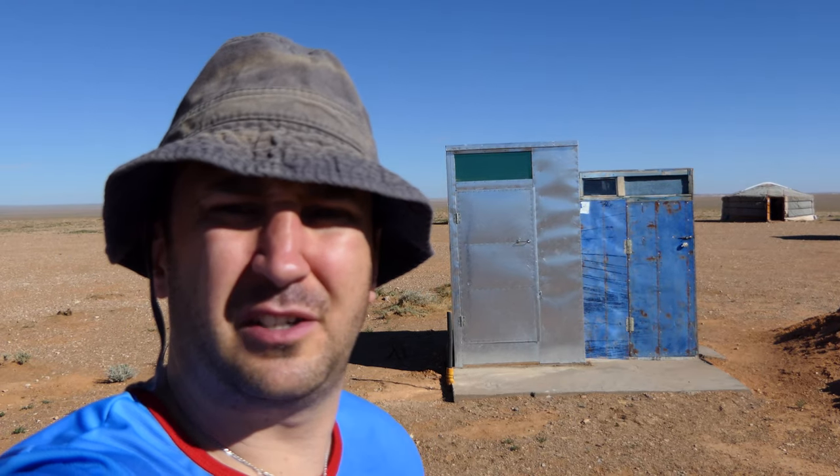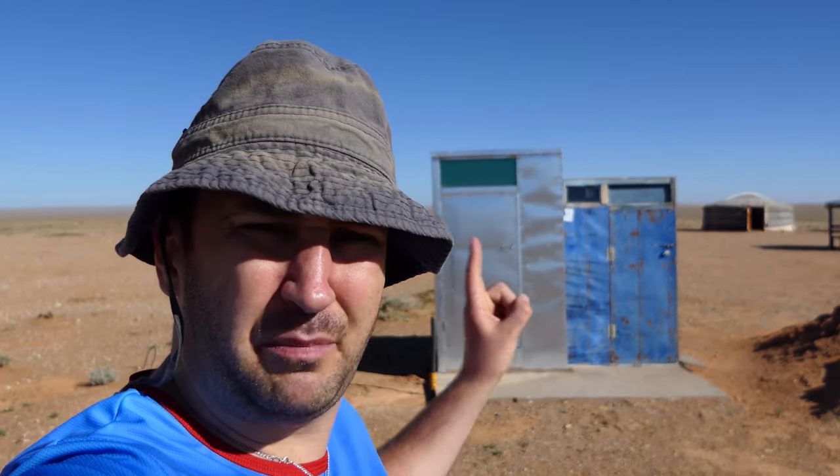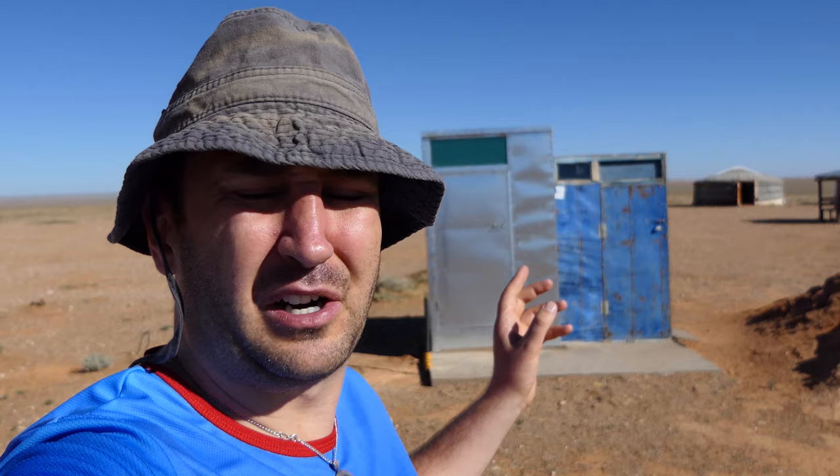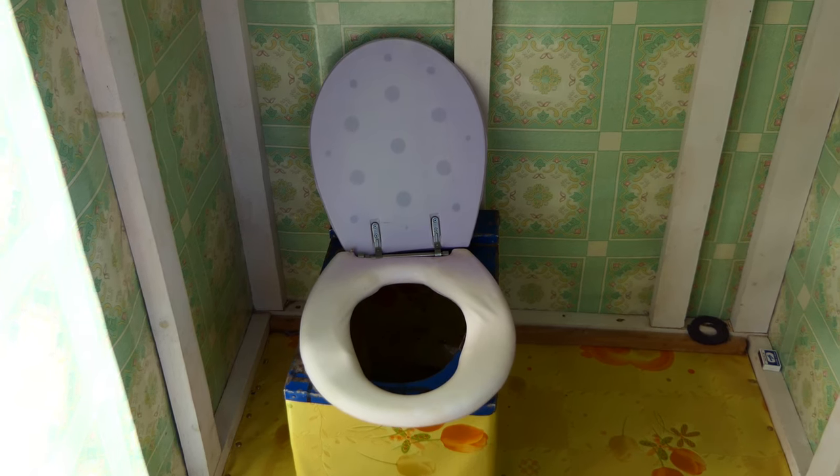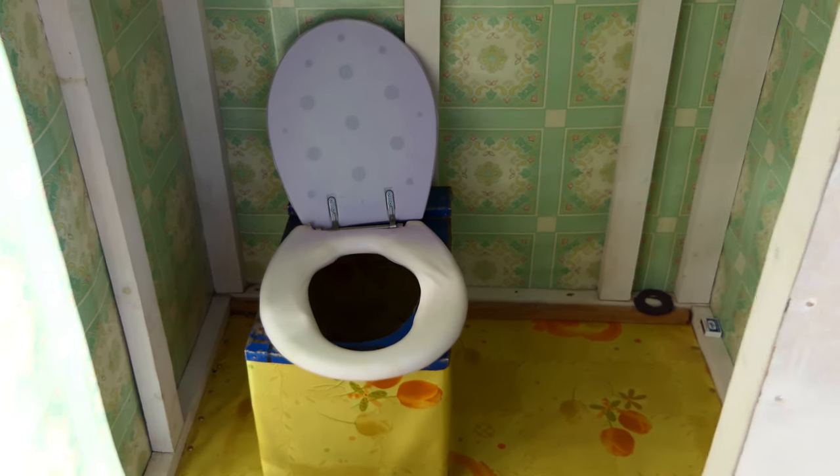All right, so you may be asking yourself, what's it like to go to the bathroom when you're on this trek here in Mongolia? Well, typically, it's one of these things. Basically an outhouse with a hole in the ground. But this one's a little bit better. Let me show you why. So here, we actually have a toilet.